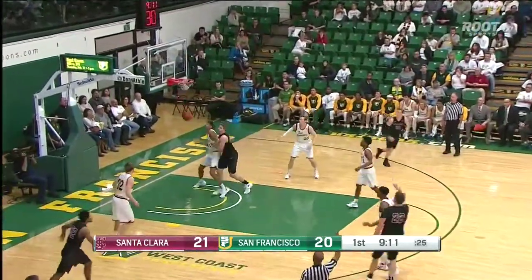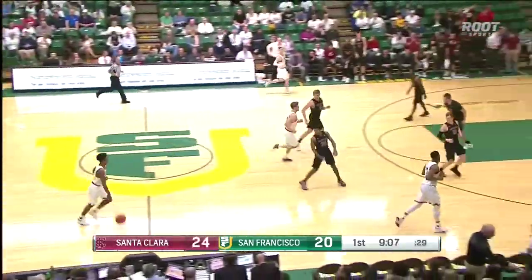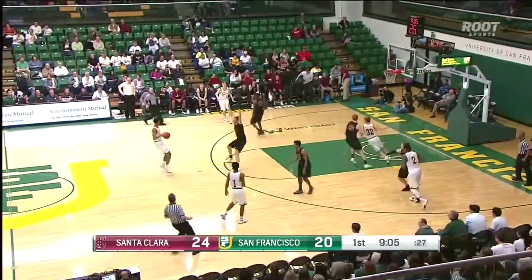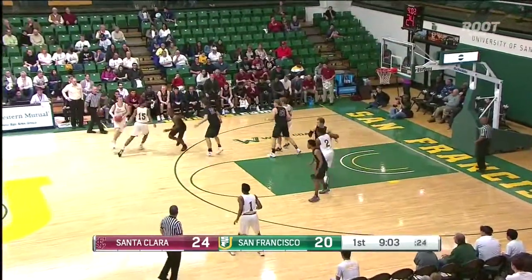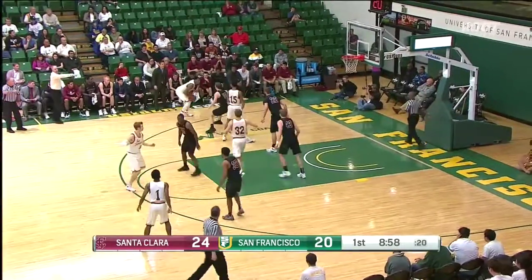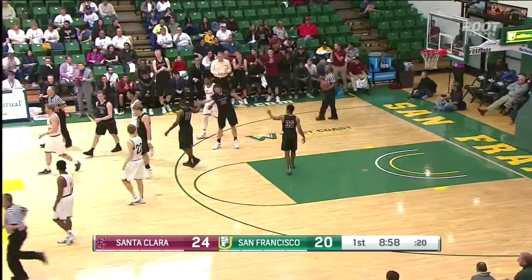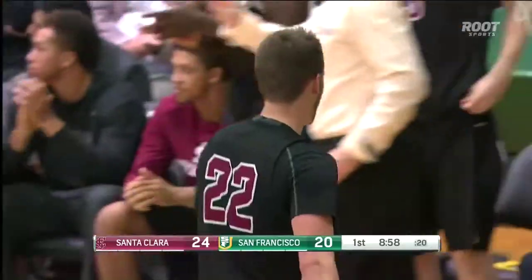Hubbard, he's feeling it, and indeed, why not? You got that right. He is feeling it. In fact, he's feeling it so much that Brownridge passed up a shot and gave him the ball. So Hubbard with 10. Brownridge has not scored yet, but Santa Clara leads 24-20. So Dan, now that's unbelievable. Brownridge is 0 for 1 from the floor, and that's it.